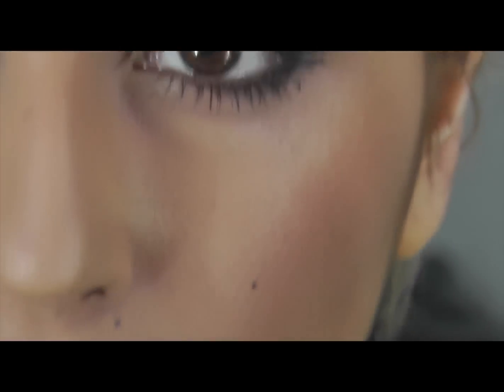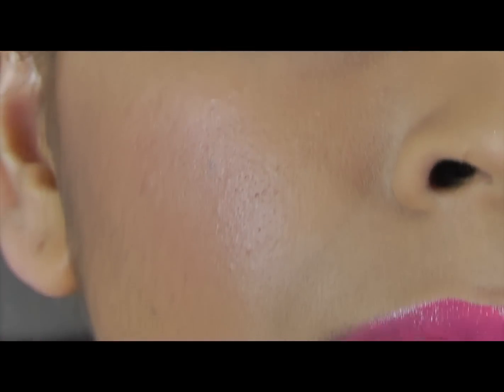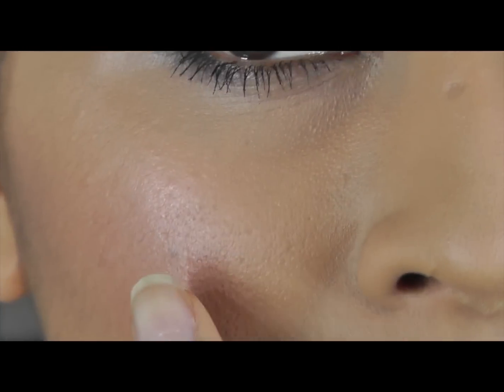Don't forget, what I've done today is quite full on makeup. It's a lot of products and it's quite heavy. I mean, from here it looks great. It looks flawless. You zoom in and there is a lot of product on my face. You can see that. I can still see the pores on my cheeks. I hope you guys have picked up some tips from that. It's great when you have super brilliant foundation. It does help a lot.